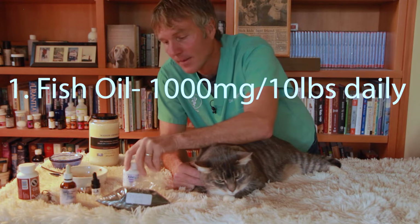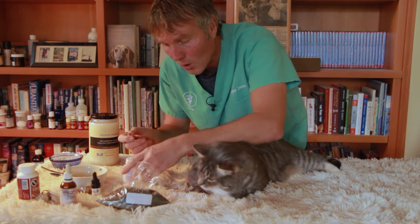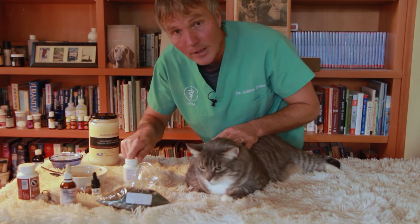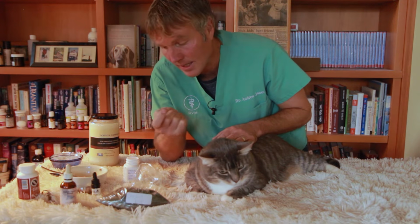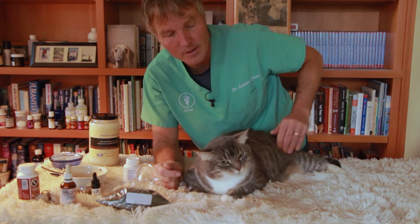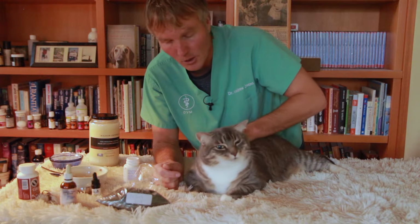Remedy number 1, essential fatty acids. In particular, we're dealing with fish oil. The big thing with fish oil is that often I find the suggested doses are too low. I would like to see a dose of close to 1,000 milligrams of fish oil per 10 pounds of body weight daily. These capsules here are 600 milligrams of fish oil. That means Murray would need to get 3 of these capsules a day, where typically the suggested dose is just 1 capsule a day. So you're giving much higher doses than is previously suggested. Fish oil, 1,000 milligrams per 10 pounds of body weight daily, Murray.